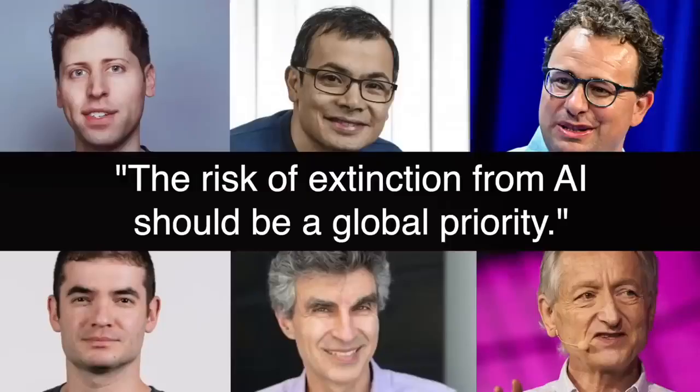Why do you think Sam Altman and other AI leaders agreed that the risk of extinction from AI should be a global priority? The pace of AI development may outstrip our ability to understand and govern it. AI could pose an existential risk if it develops goals misaligned with human survival.